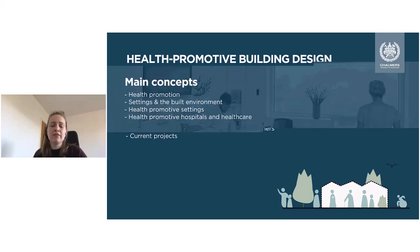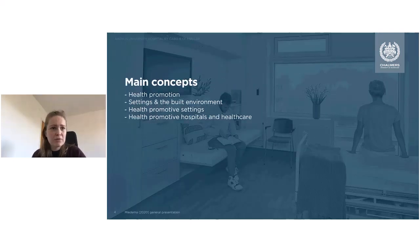So I find it important to clarify the main concepts, such as health promotion, settings, and the built environment, because I found that we are working in a very multidisciplinary crowd, and we can easily think that we understand each other, but we actually have very different interpretations.